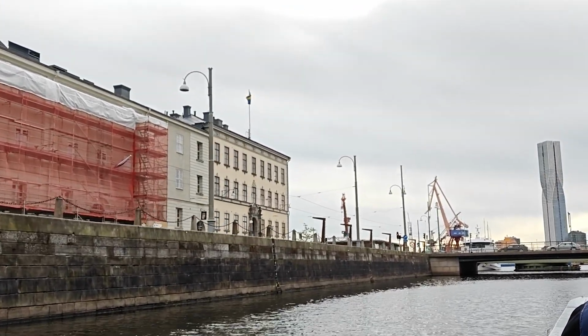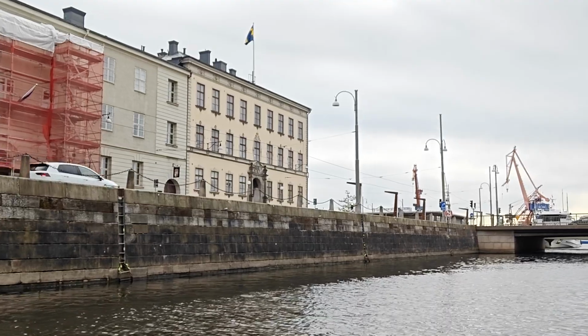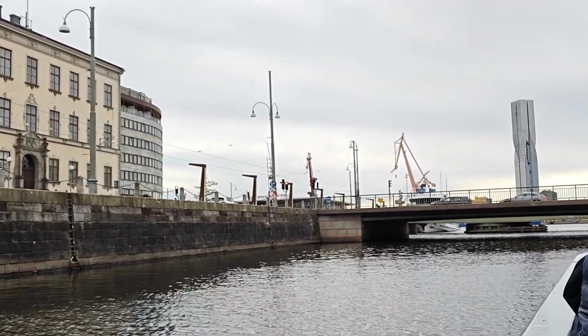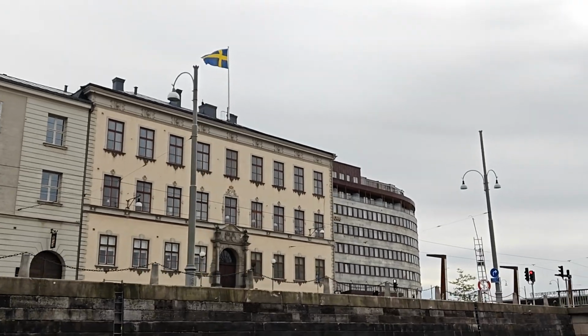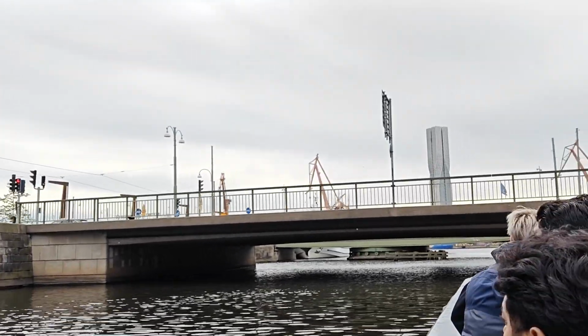Up on our left-hand side, you can see a yellow building, and it's the Residence, Gothenburg's oldest inhabited building. It was built in the year 1651, 30 years after our city was founded. It's also here that the Swedish royal family lives when they're visiting our city. There's a Swedish flag on top of the building because there is a holiday here in Sweden. So unfortunately, they're not here today.